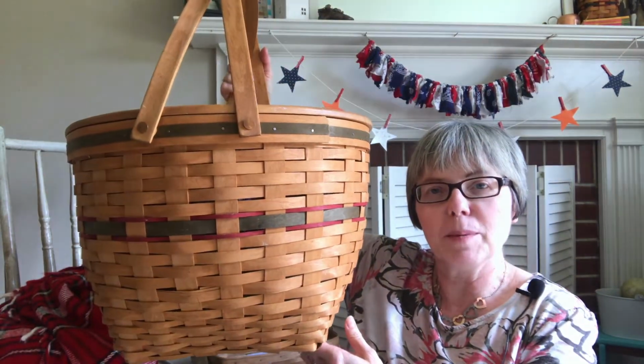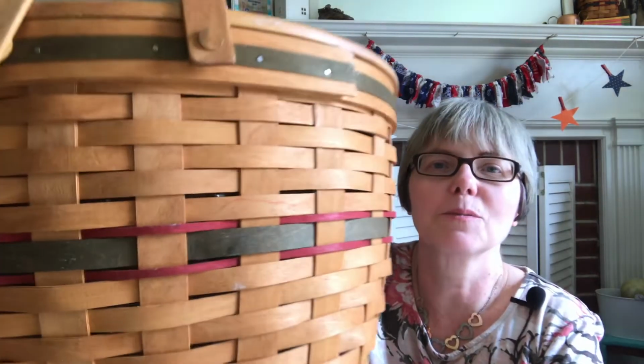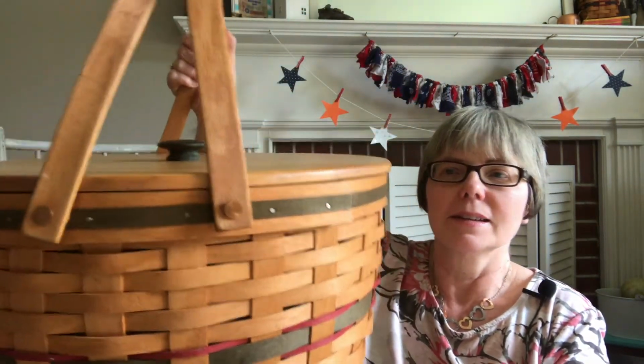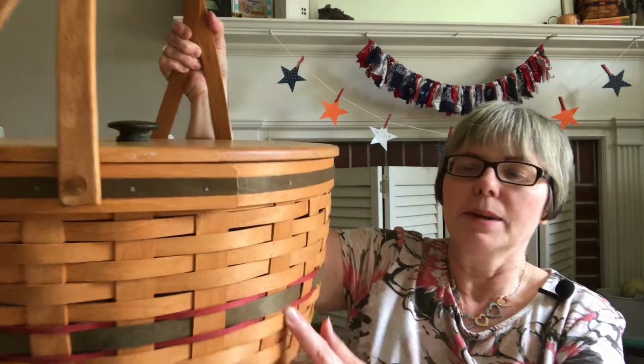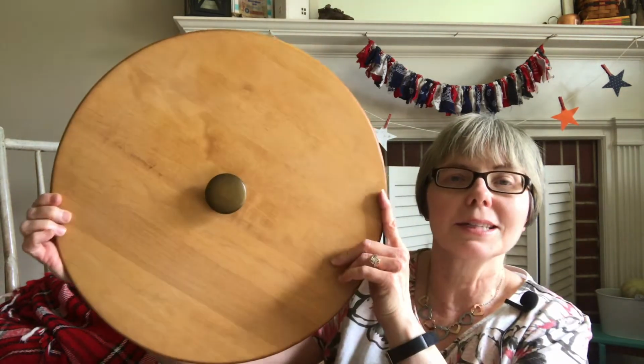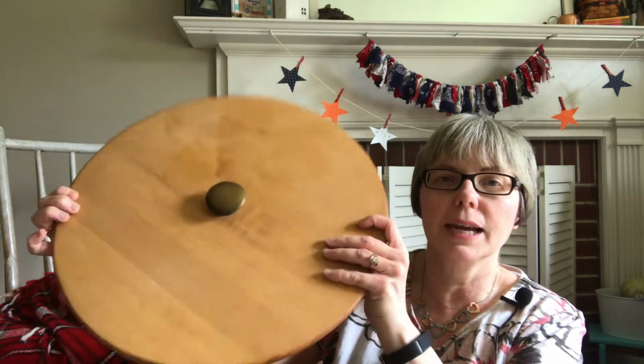The next item I'm going to show you was also my mother-in-law's. It's this gorgeous Longaberger Jingle Bell basket. Look at the red and the green weave. It's got the green band around the top and then the red and green around the middle. It has the 2 handles, and then this awesome wood lid with the handle on top.